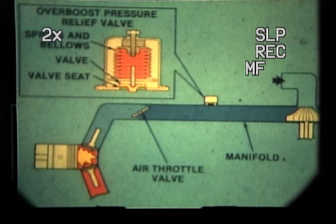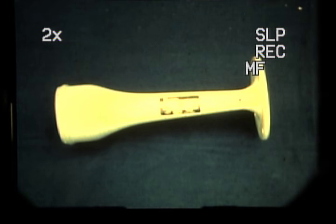Should the manifold pressure exceed a safe limit, the seat is forced open, allowing air to escape from the induction manifold. The valve will remain open until the manifold pressure drops within the maximum specified limits. Let's discuss two more turbocharger system components you should be familiar with. Here you see a sonic venturi.